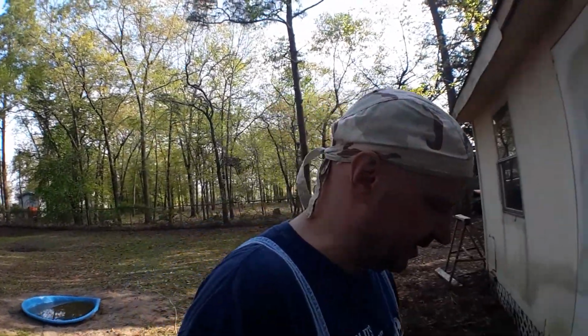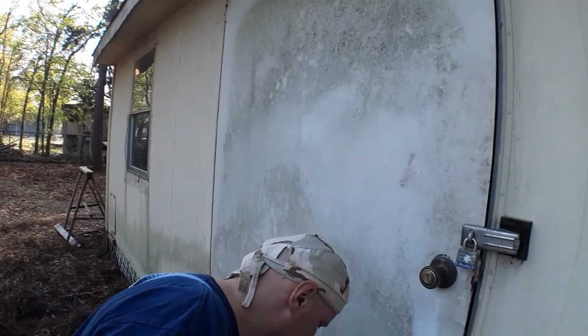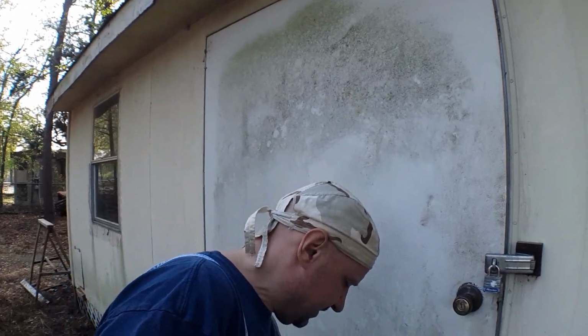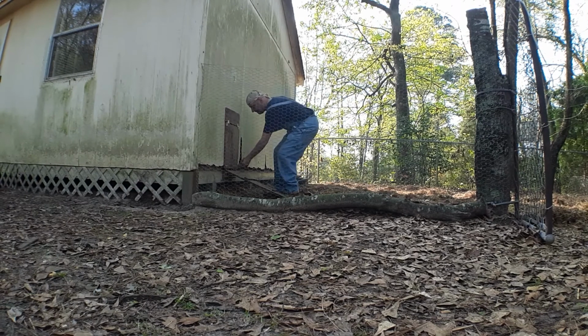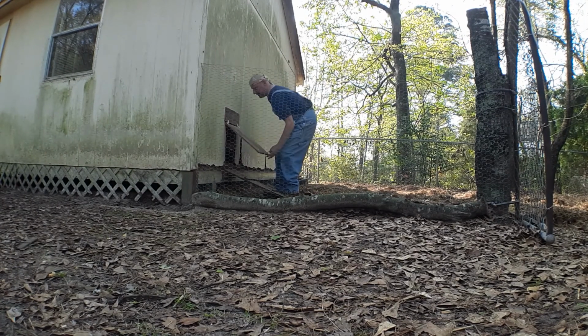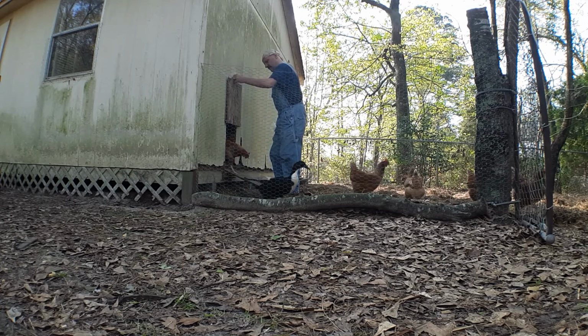And let me get these eggs collected and get all the chickens out. And by the way, I got a surprise for the chickens this morning. They're going to be happy. So let's get them out. Good morning, chicken. Good morning, Mocha.